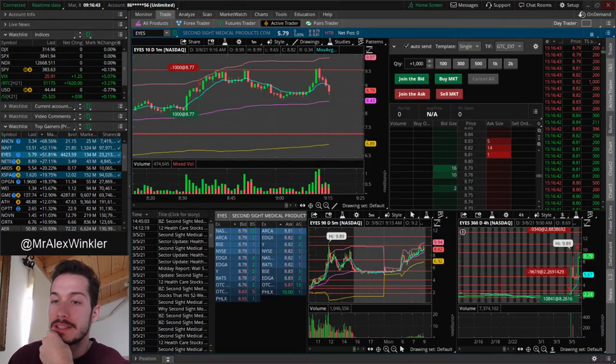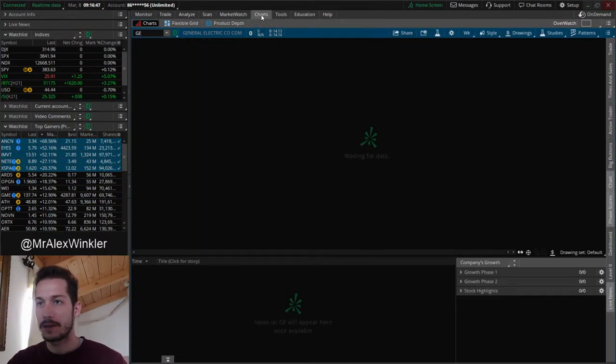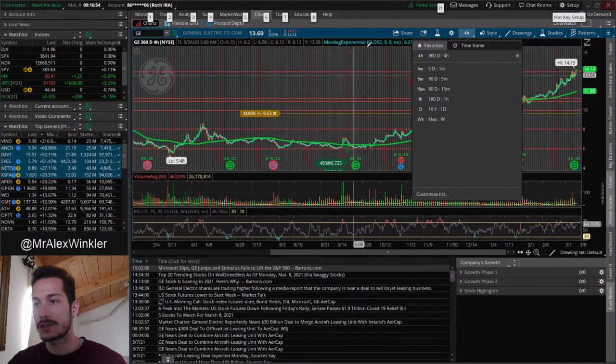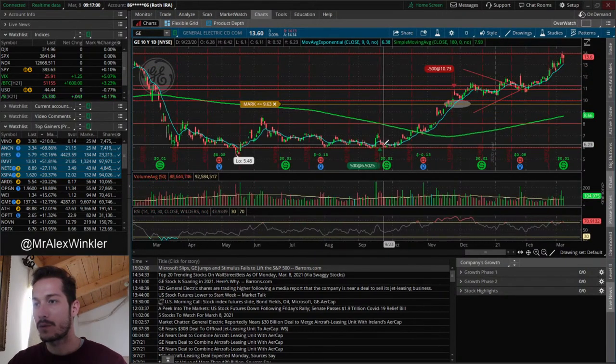This is huge. Did you guys see GE? Guys, we should have just gone YOLO on GE and just held it, because this would have been one of our better trades. It actually still is one of our better swing trades from 6 to 10. That was beautiful. You guys probably remember we actually ended up holding this one for quite some time here.